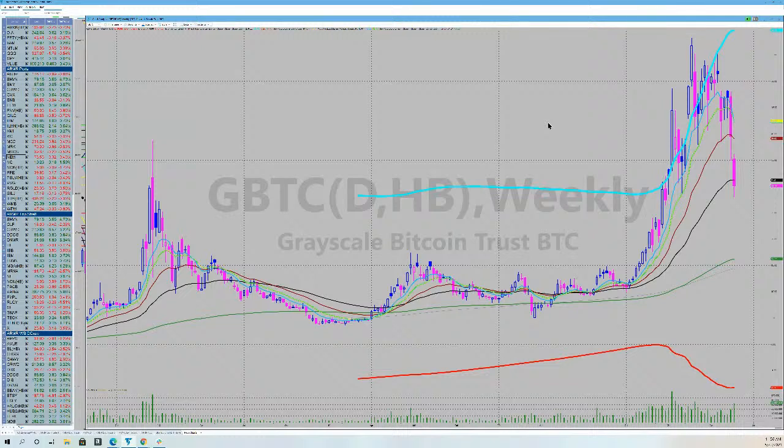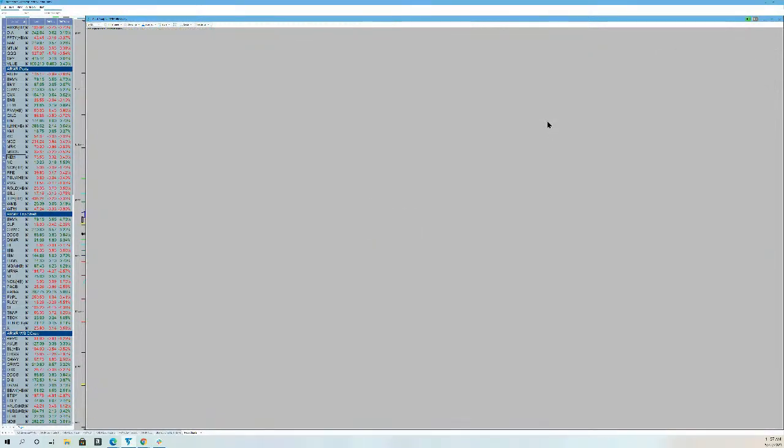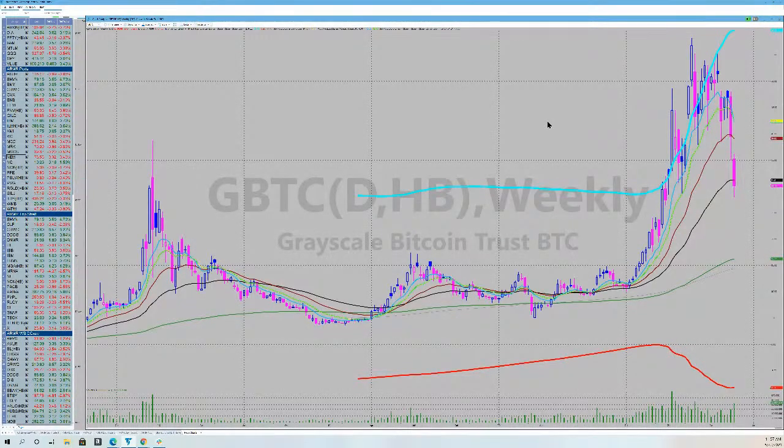Take a long, hard look at that. And take a look at gold. Spot physical gold. What pattern do you want to own? What pattern do you want to own? You want to go try to catch a falling knife on a weekly level and tell me it's bottomed? You can if you want.